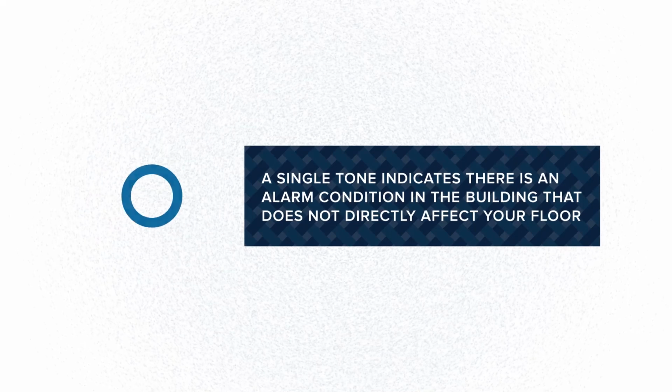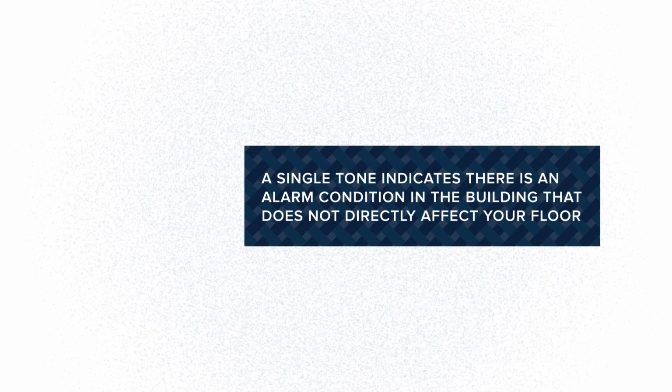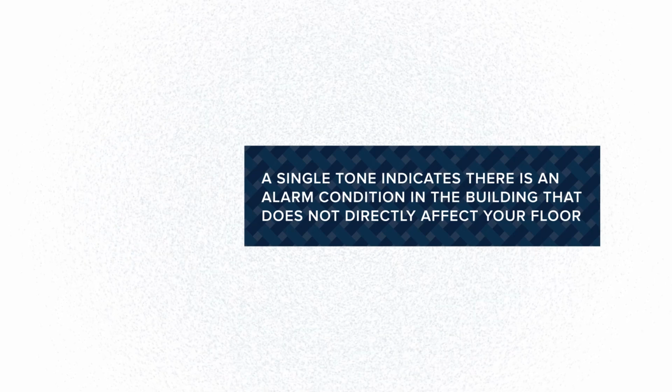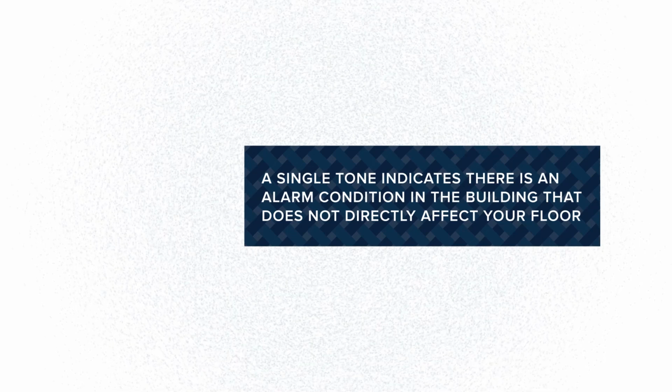TD Centre's alarm system uses both an audible alarm tone and a voice communication system. It's important that you know each of the alarm tones and the required actions for each. The alert tone uses a single tone and indicates there is an alarm condition in the building that does not directly affect your floor. When you hear this tone, prepare to evacuate, but do not do so unless the tone changes or you're told to via the voice communication system.